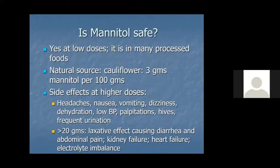Now, given that this is readily available and that you can buy this even on Amazon, should you be taking it? Is it safe to take it, first of all? Well, the answer is yes, at the low doses that they recommend for use for general health, especially among diabetics. It is actually present in many of the processed foods that you buy from the grocery store. So without you even knowing, you may be actually consuming mannitol as we speak in the things that you just buy from the grocery store.